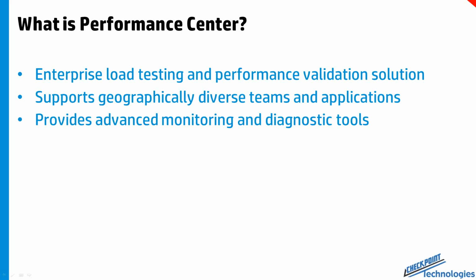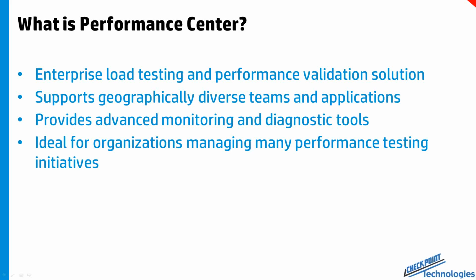So you get the same tools that you get with LoadRunner, but the integration here is a lot tighter, and we're going to take a look at a little bit of that later. It's also really good for organizations that are busy doing performance testing. So if you have many performance testing projects running concurrently, or large projects where you may have many testers, Performance Center is a very good fit because the way that it's set up, it's going to allow many people to be working at the same time and all contributing to the same project.